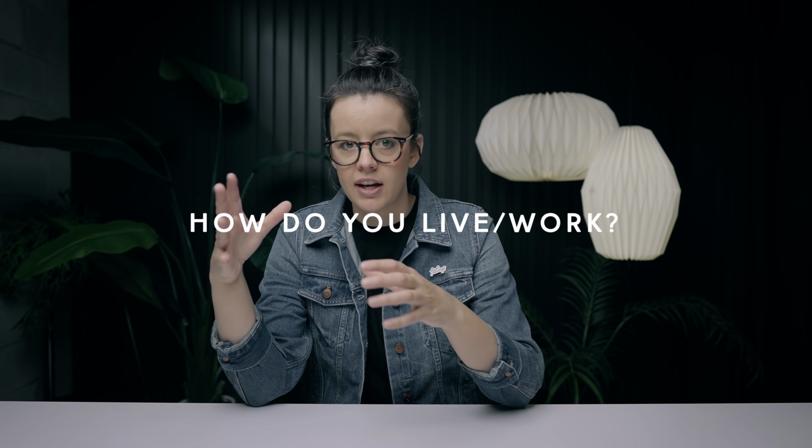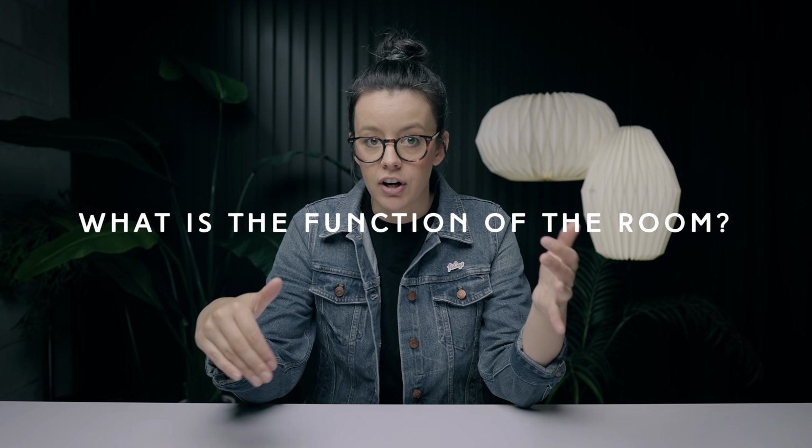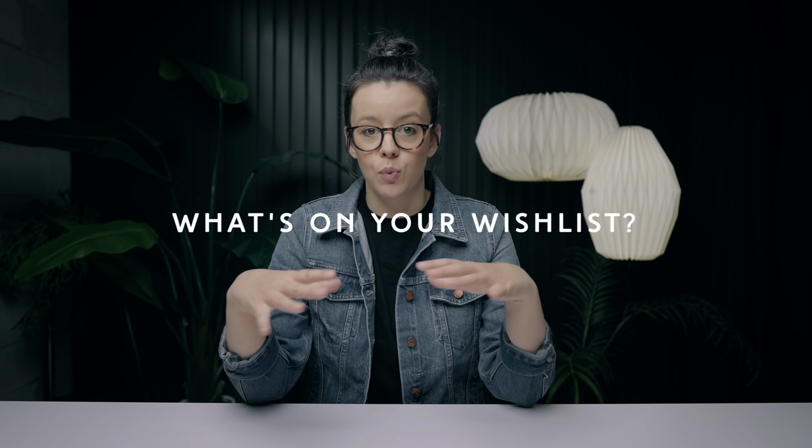Before you can start designing your room, there's a couple of things you need to ask yourself first before you even start picking furniture and paint colors. And that is, how do you live or how do you work if you're designing your workspace? What is the function of the room you're making over? What are this particular room's shortcomings? And what items are on your wish list? What are your must-haves?